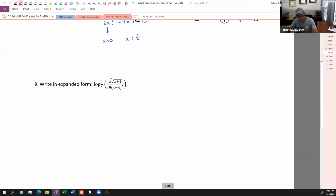Basically, I have log of something divided by something. Two things divided inside of a log. So there is a property of logs that says when you have division inside of a log, you can split that into 2 logs with subtraction between them. I'm just showing this to you because I feel incomplete if I don't.